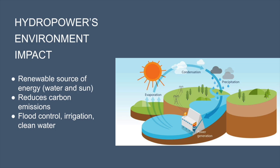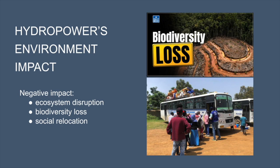Impact on environment. Hydropower is a renewable source of energy. The energy generated through hydropower relies on the water cycle, which is driven by the sun, and is fueled by water, making it a renewable and a clean source of energy. In this way, hydropower development is a great way to reduce carbon emissions, improve energy sufficiency, and minimize waste. Hydropower provides benefits beyond electricity generation by providing flood control, irrigation support, and clean drinking water. But it is also important to be aware of potential negative impacts, such as ecosystem disruption and loss of biodiversity.